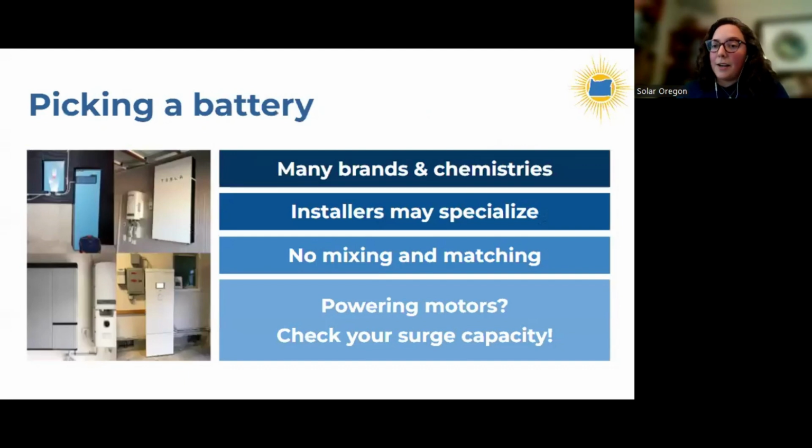When it comes to picking a battery, there are many brands and chemistries on the market. There's also new technologies that are being worked on that'll be coming out as well. Currently, lithium iron phosphate batteries are the most common. And something that's important to know, if you do have multiple batteries, usually you stick within the same brand and you don't mix and match brands. But under that brand, they will have different module sizes. So whatever brand of battery you have, if you get an additional battery, you usually will stick with that same brand.